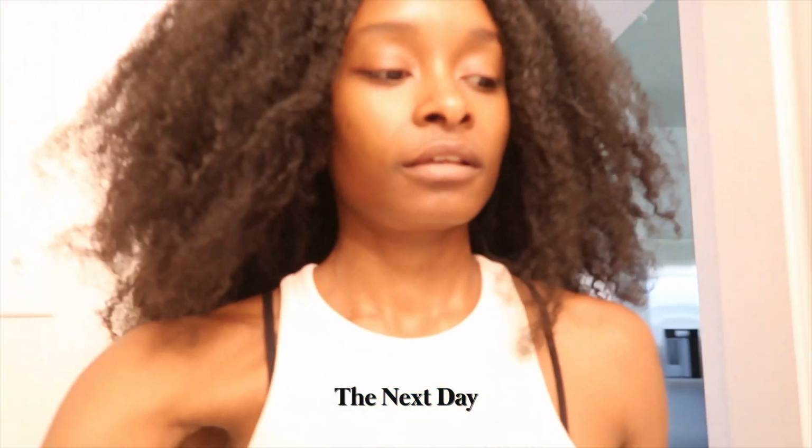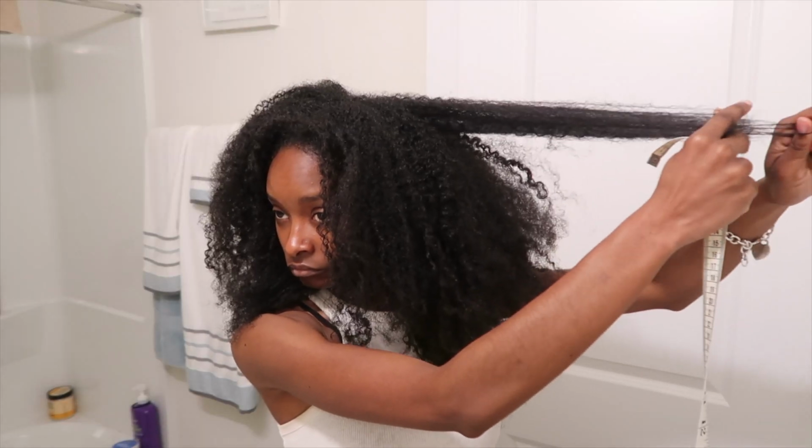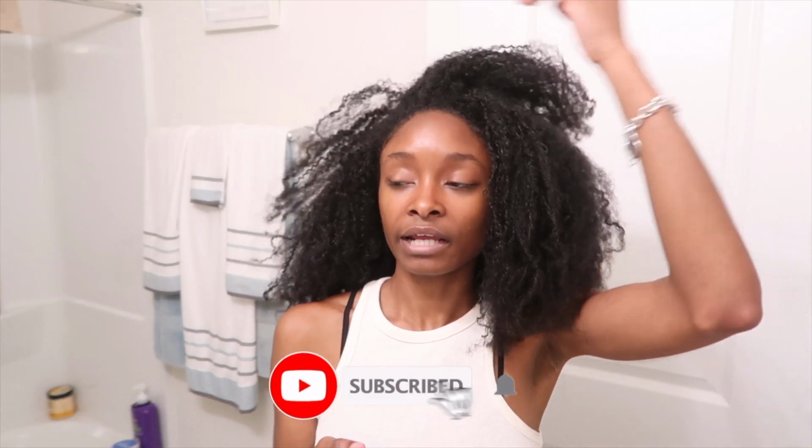I finished taking my twist out last night. I'm gonna measure it one more time with my hair fully out. It seems like some pieces are 19, some are 20. Those seem to be my current measurements, 19 and 20.